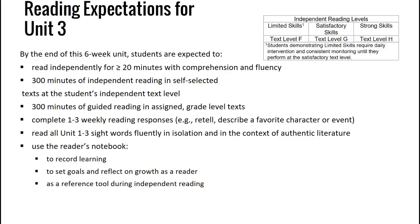Can't overemphasize that we can't get better at reading unless they're reading. And reading in self-selected text during that independent reading time, giving them some choice. You have 300 minutes of guided reading with you. And once again, the heart of the reading workshop is in that guided reading. That's where you're going to move students with guiding them, giving them that reading instruction. With the independent reading, we want some type of reading response with that independent reading to really make sure the accountability piece is there.